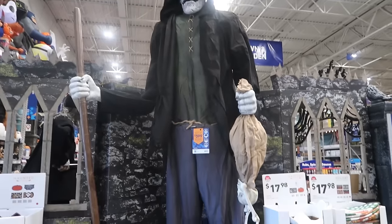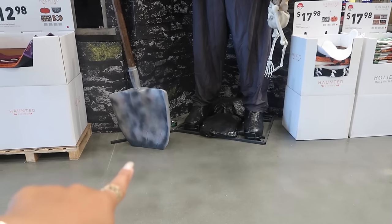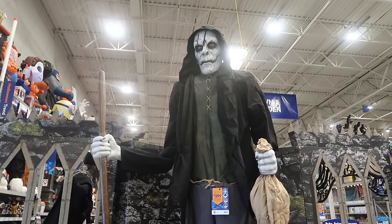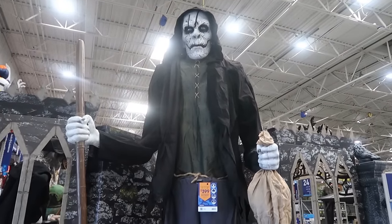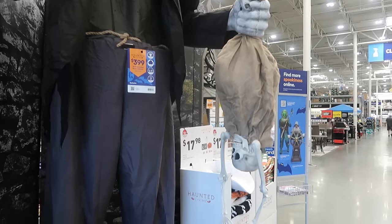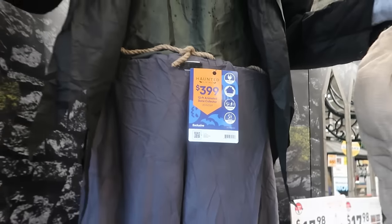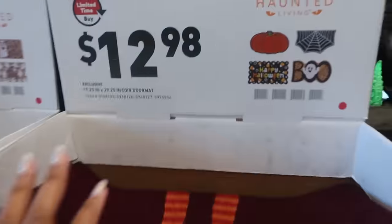Whoa, this thing is tall. Oh my goodness, look at the shovel. I'm not really into all this creepy stuff, but he is gigantic. He is $400. Oh my god, and his eyes are really creepy. And look at that, he's holding a sack with a skeleton coming out the bottom, hanging upside down. I wonder how tall he is. Oh, 12 feet. Ooh-wee, that is big. Okay, let me get off of that.